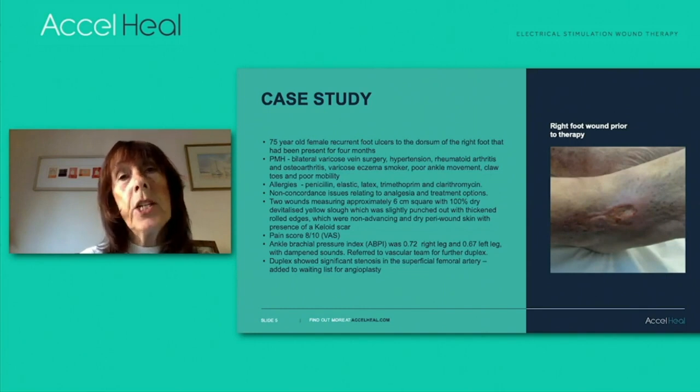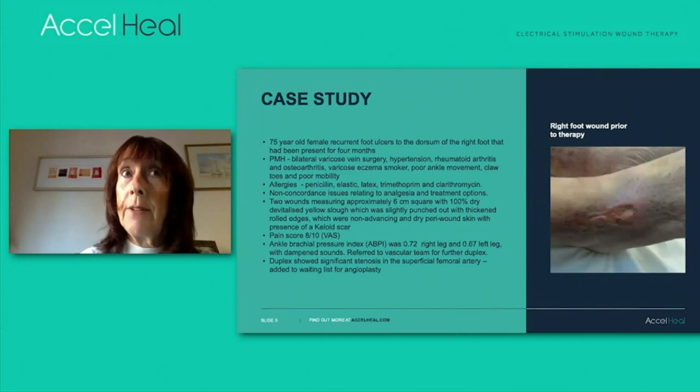I've chosen this patient today because she actually had an arterial ulcer, which was very painful, and it progressed to healing before she had any vascular intervention. So she's a 75-year-old female with recurrent foot ulcers to the dorsum of the right foot, and these had been present for 4 months, seen by her podiatrist.